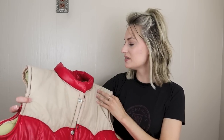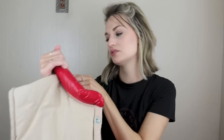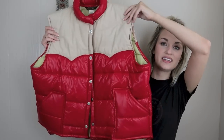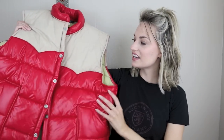Okay, our next piece is a vintage item. It's a men's vest. The brand is Swingster World of Wearables, size extra large. And this is the piece. It's a puffer vest. I originally kind of gravitated towards this because it looked like something that was worn in, like, oh, what was that show?